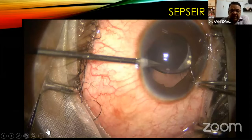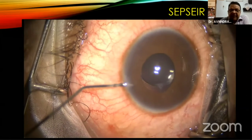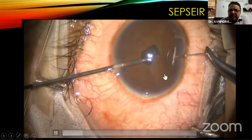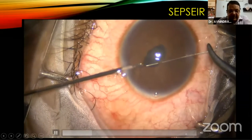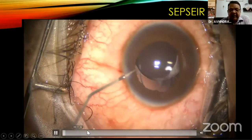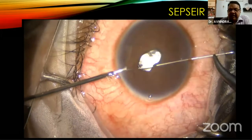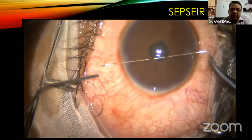What we did here first, we made a paracentesis, and after that, the pilocarpine was injected. You can see the pupil is constricting, and this helps us to decide where the sutures can be taken. This is a straight needle on 10-0 Prolene. We call it an STC6 needle. The iris is engaged. The other end of the iris is also engaged in the suture. Then the needle is docked into a 23 gauge curved cannula and is brought out through the paracentesis.